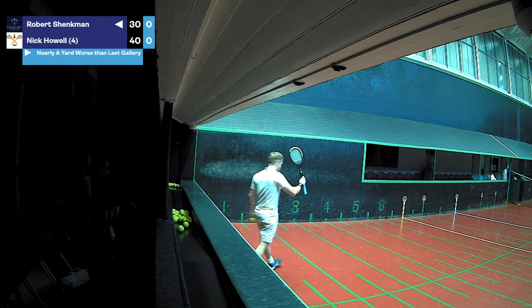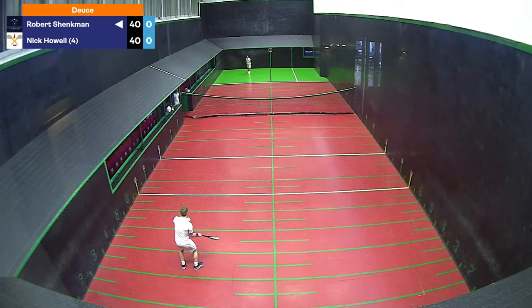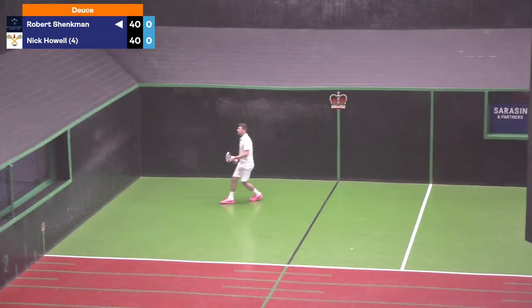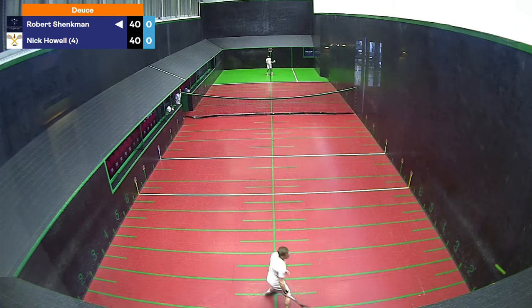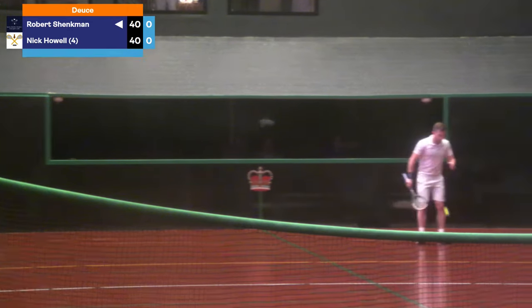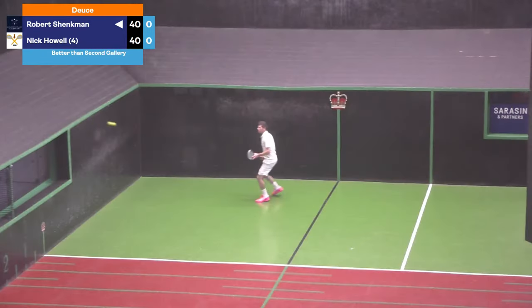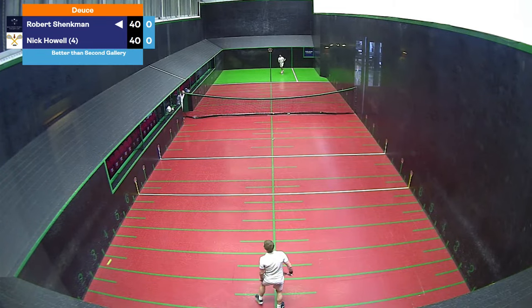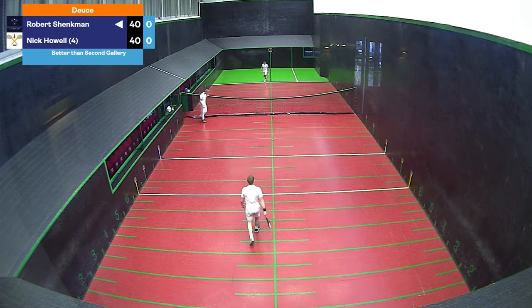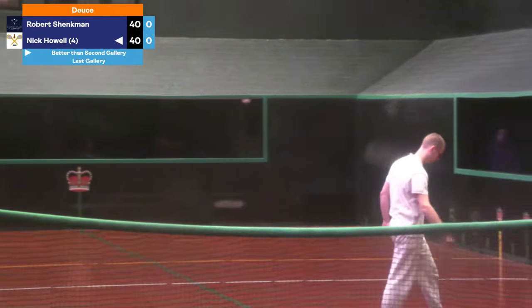Definitely found a peculiar angle there to play off the chase, but done it to extract the error from Nick. It'll be really interesting to see the contrast in chases in this game, actually. That's two long chases there. Nick, that's very much Nicky's game, is trying to get down to the server's end, and he normally serves an absolute ripper of a railroad.